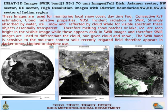Short wave infrared channel, as we know the property of the short wave infrared, is that it is being absorbed by the presence of water, snow, ice, and reflected by the cloud. So if we use this in conjunction with the visible image, we can easily identify which portion of the cloud has the capacity of giving rain. And again, it is used for daytime use only.